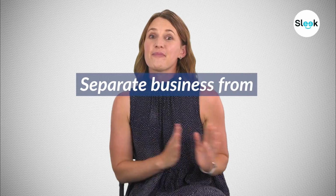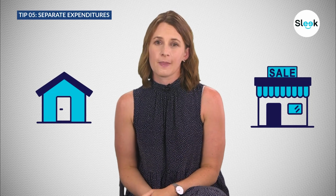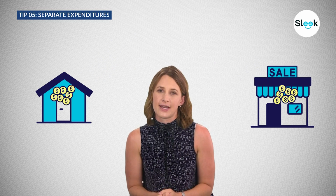Tip number 5, separate business from personal expenditure. You need to know if your business is profitable and cash positive in its own right, and you won't have that visibility if you're intermingling your personal and business expenditure. Always open a separate business bank account. It will also save you a headache from a tax perspective. Your personal expenditure is not deductible and will need to be manually sifted out.